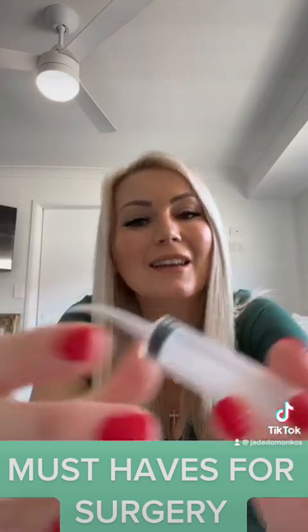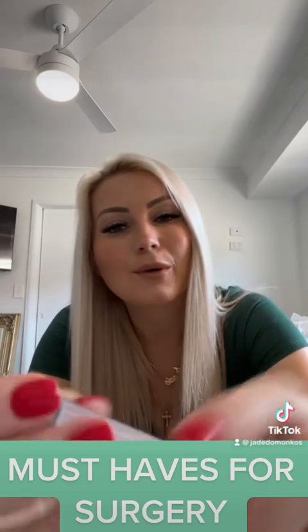So this is another thing that I recommend. You can squirt the mouth rinse or just wash your mouth out a little bit. So one of these.